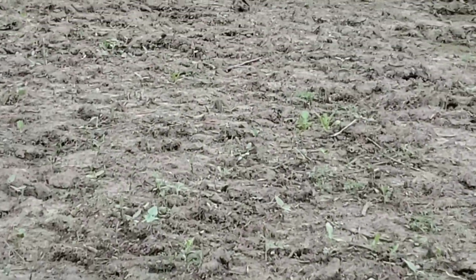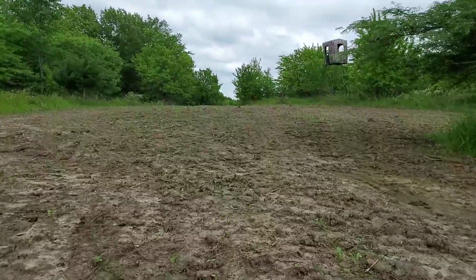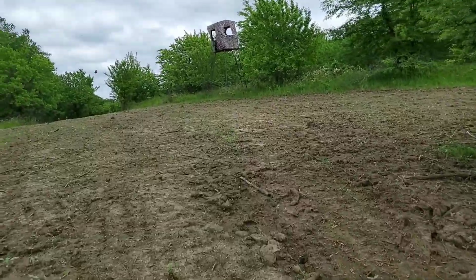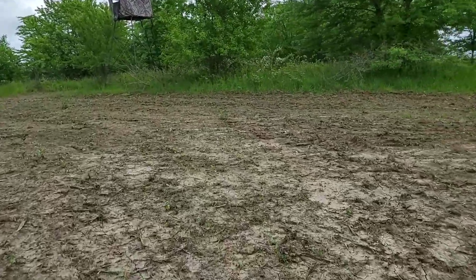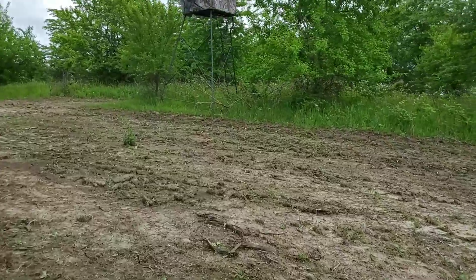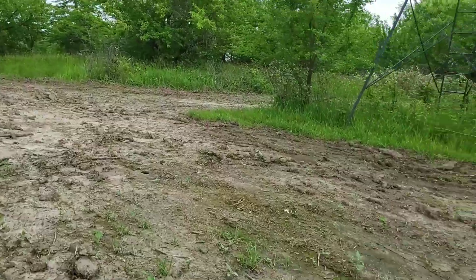Looks like it's gonna be pretty nice and even. Get another month of sun, and I'm sure it'll be over knee high, maybe higher, I don't know, once it starts growing. I'm trying to walk up here to the trail I made through the middle. Got a stand there I need to do a little work on.